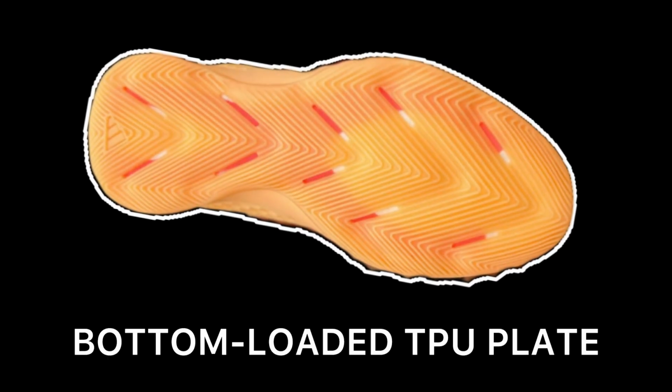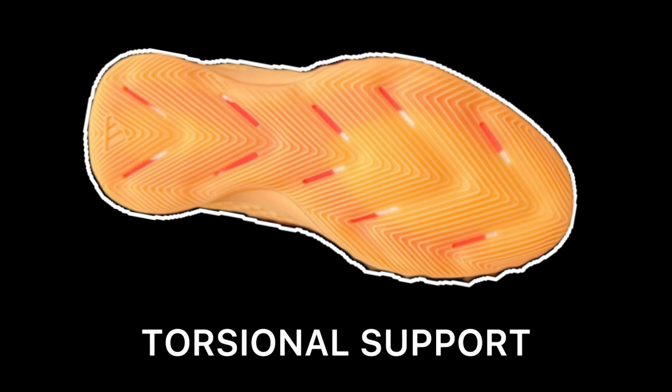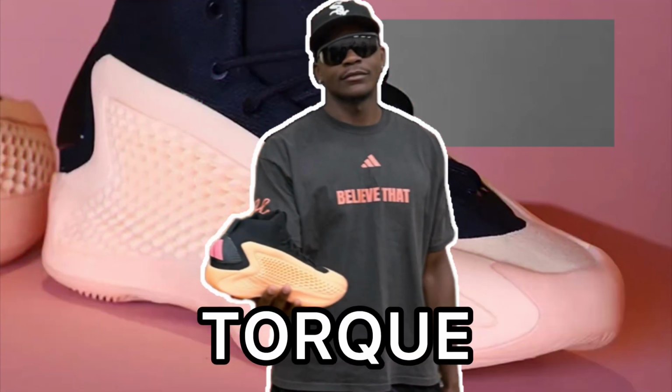Fifth, there seems to be a TPU plate wedged between the outsole and the midsole. This should add torsional support for those really hard push-offs and side movements. Sixth, the shoe looks like it uses full-length boost cushioning. For guys like Anthony Edwards bringing much torque, the boost midsole could help provide the much-needed impact protection.